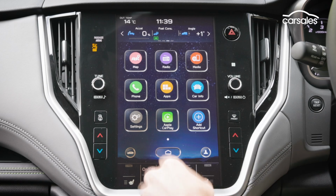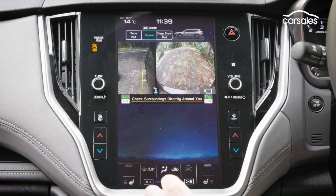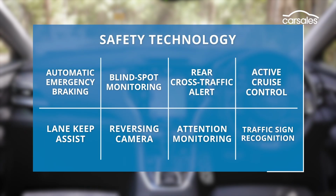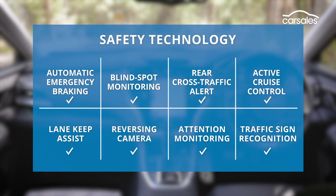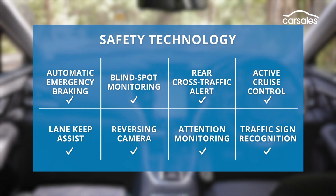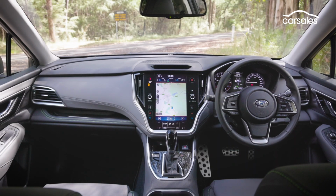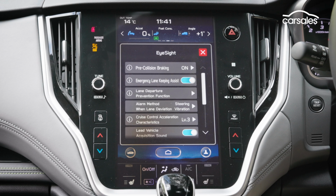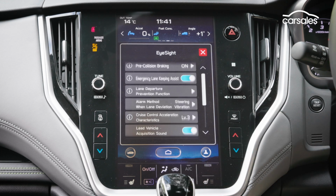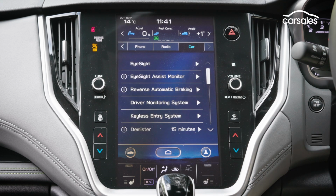There are a number of camera views to choose from when parking, but sadly you can't combine them all into a 360-degree surround view. Subaru's EyeSight and Vision Assist safety systems include a vast number of driver assists, and helped the Outback achieve the highest score ever awarded by ANCAP when it was tested in late 2021. In the real world, however, the collision warning is prone to detecting phantom objects, the driver monitoring system frequently beeps at you, and the EyeSight system has been known to deactivate in bad weather, just when you need it the most.